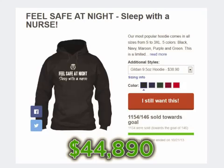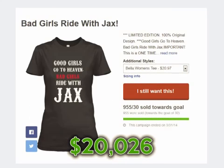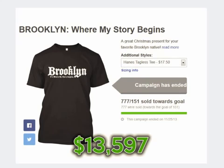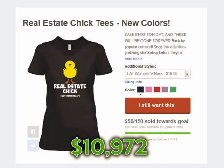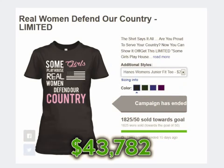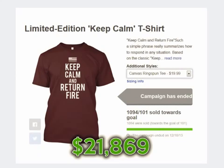For example, this one here sold $44,890. Another one for $20,026, $13,597, $9,000, $10,972, $43,782, $21,869. As you can see, these designs are very simple and pretty much anyone can do it.